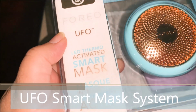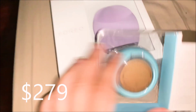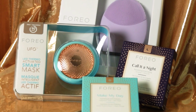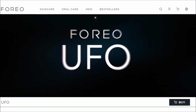The UFO, on the other hand, is a 90-second smart mask treatment. I usually have my facial masks on for at least 20 minutes, but this claims to do everything in 90 seconds because it has device-activated formulas like heating, cooling, and T-sonic pulsations. It also claims that it can brighten your complexion, kill acne-causing bacteria, and erase signs of aging, and I want all of that.